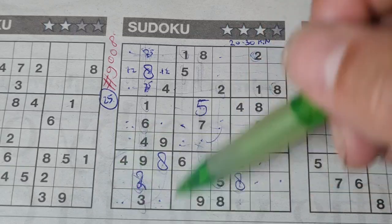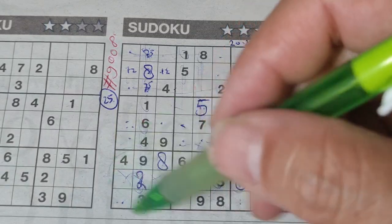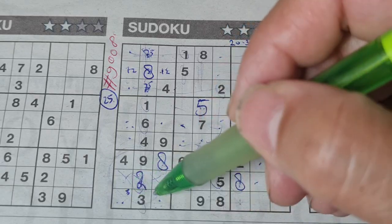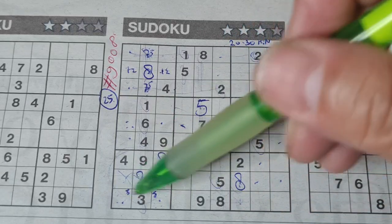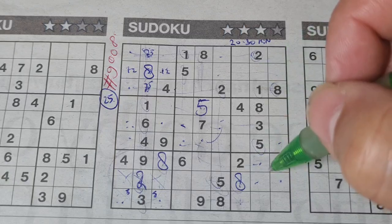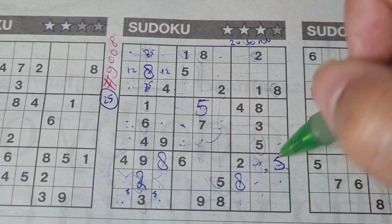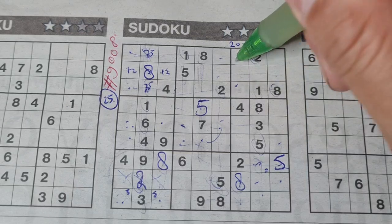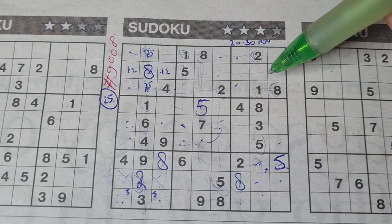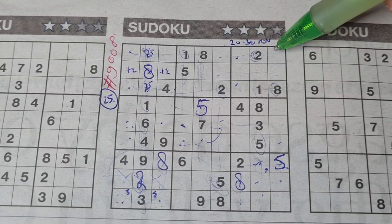5, need a 5 there. 4 missing numbers in this big square. One of the missing numbers is 5. We have 5 in this row, so no 5 in these 2 boxes. So the 5 in this big square could be here, could be there. 5 in one of those 2 boxes in the last row, 5 in the row above. So in that row, the only 2 places left for the 5 could be here, could be there. We have a 5 in this column. No 5 there. 5 should be there. Okay, cannot continue with the 5 now. Need to wait.